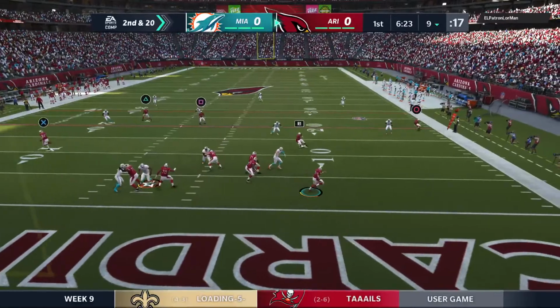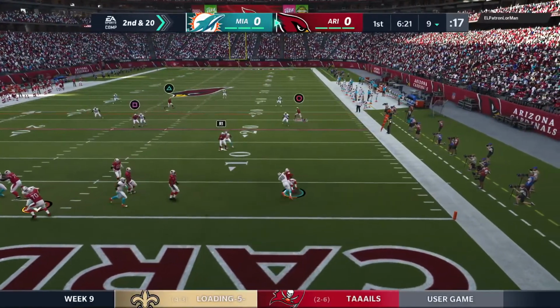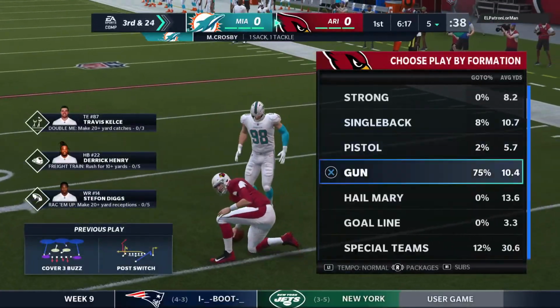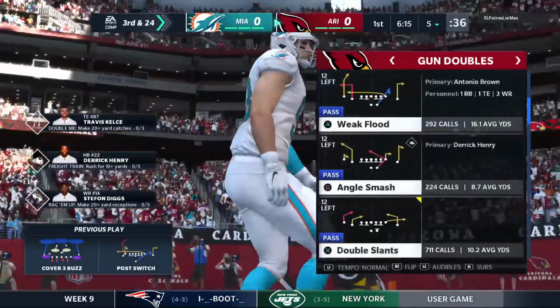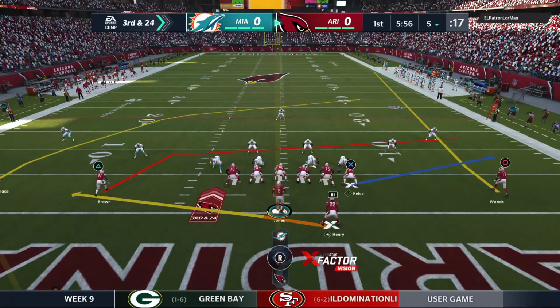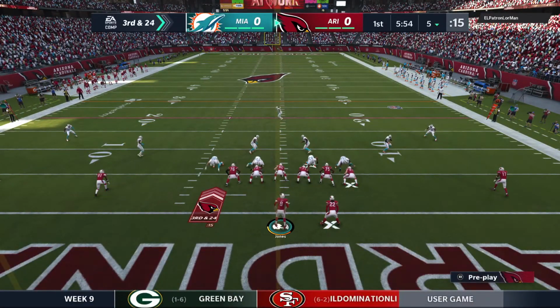Throwing on 2nd and long. Jones. And he's going to go down. Back at his own 5-yard line, it's a sack. The second-year man, Max Crosby, the one who brought him down. And I don't think this is the script they had in mind for their opening drive.